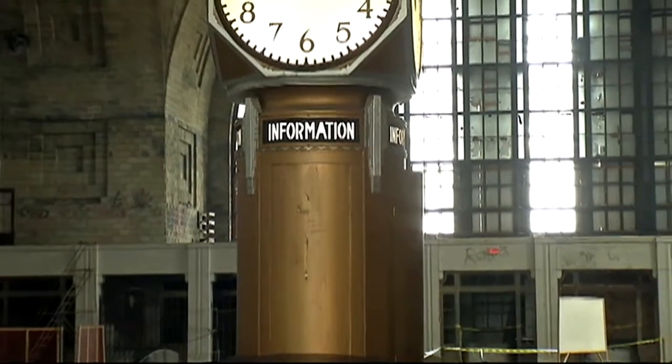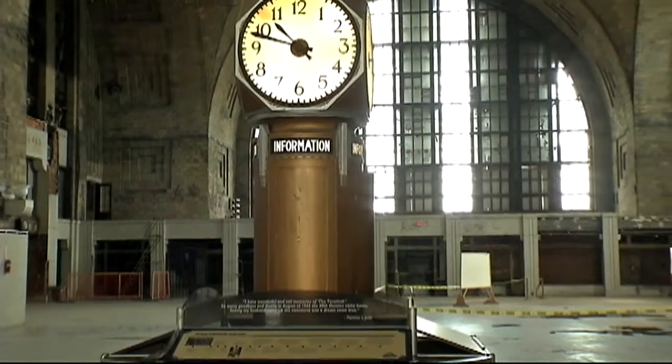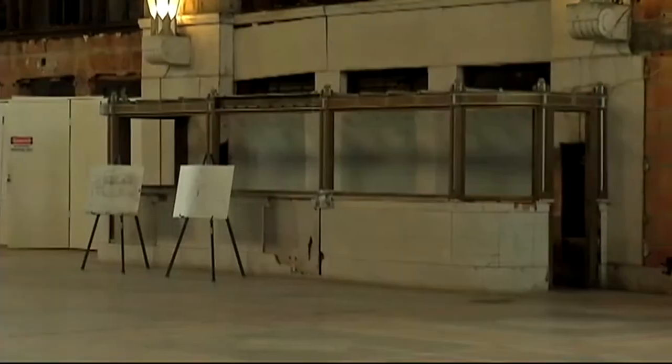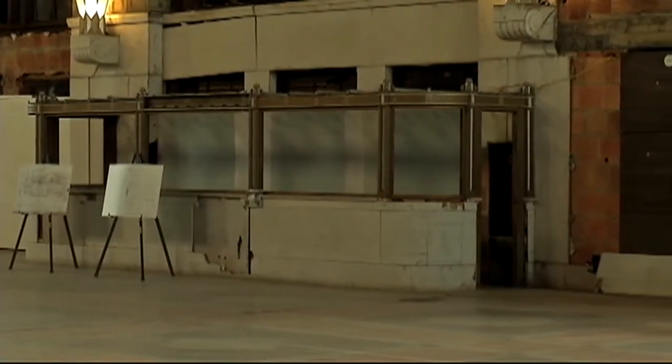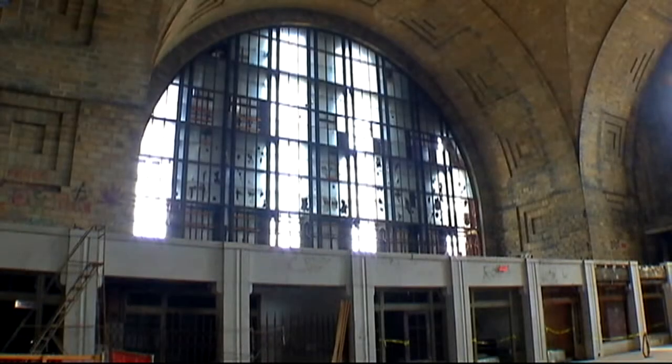After this, the Central Terminal entered a period where it was passed from owner to owner. It was during this time that the beautiful representation of Art Deco architecture was stripped. All of the gorgeous Art Deco sconces, ceiling fixtures, railings for our mezzanine area, anything that was of any value, including stub outs from the plumbing, were pulled out of the walls. Anything that could be found was destroyed.